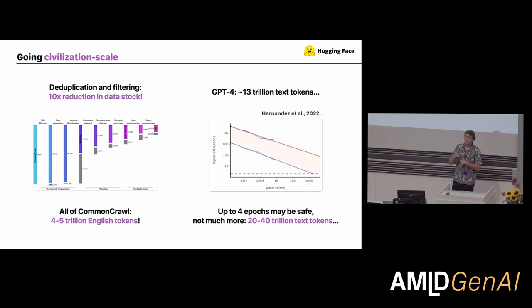So maybe 4 epochs is safe, but not much more. You take that, you do your own crawl, you do 4 epochs. Maybe you have 40 trillion tokens, but not much more. This is a huge problem. At the beginning, I was talking about models with 100 trillion tokens. We don't have that in text right now, and maybe we'll never have.